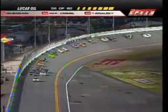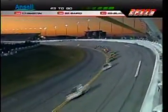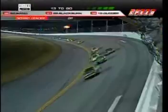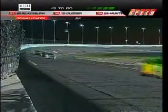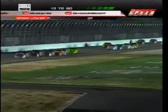Yeah, I still don't think they got that right front fender right where it needs to be, and that's a critical part of the aero package on these cars. Well, you know, we've talked about Danica most of the race. How about the number 7 coming up here? Danica's moved up into the 12th position, just about up to that lead draft.